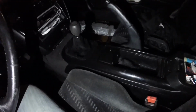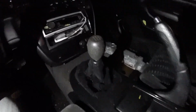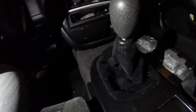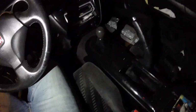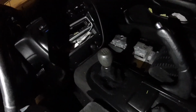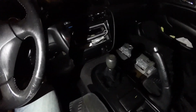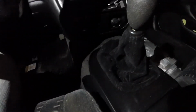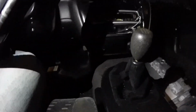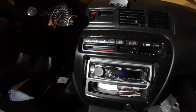I have this custom painted center console, it's really fingerprinty right now, and I have this suede shift boot. I love the shift boot because people usually get a leather one with red stitching, like a quote unquote Type R shift boot, but I'm really digging the all black suede. I think it looks really nice and classy. So I've got the painted center radio bezel.